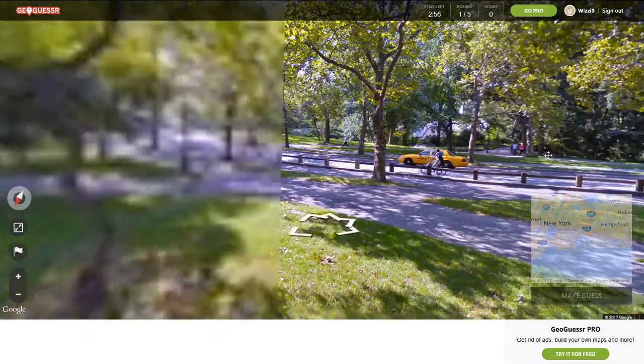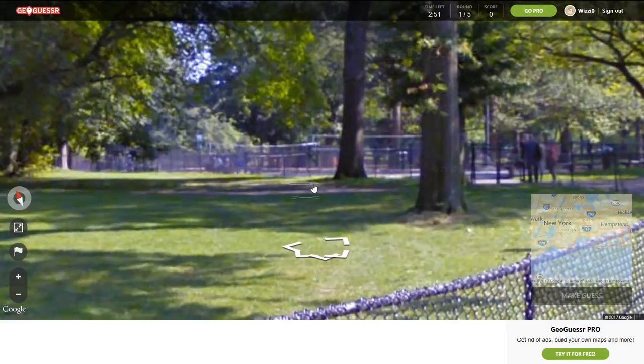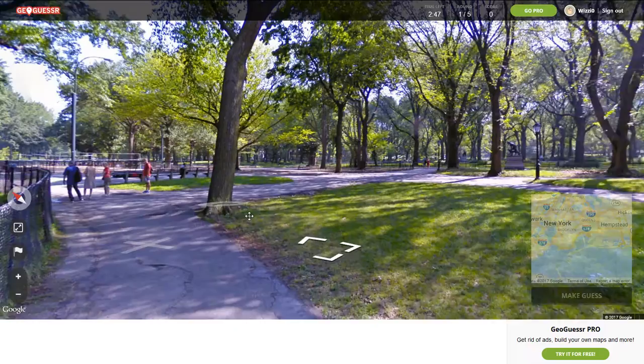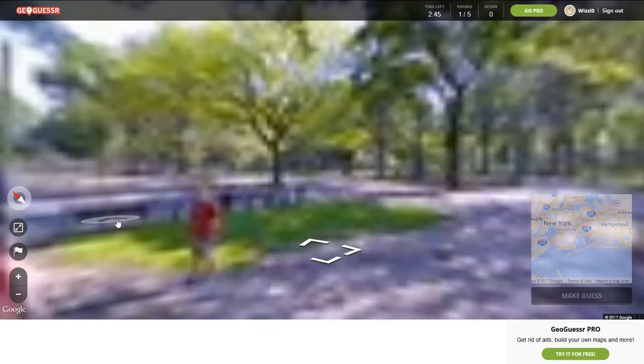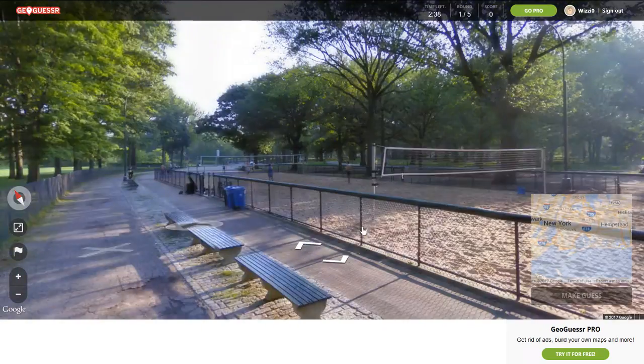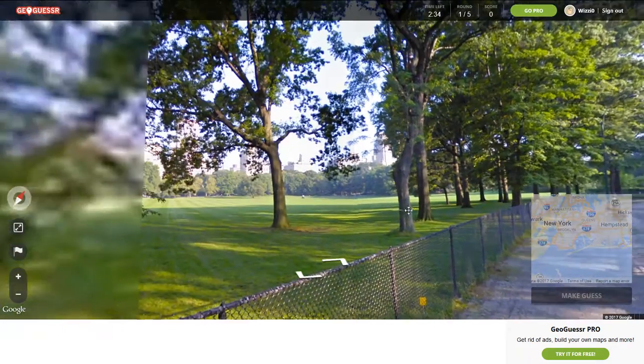So this looks like it's Central Park. It's like one of those tennis courts over here. Got a road right behind us. Now, one thing I did remember from the last time I had a New York City or Central Park one. So this is actually volleyball. Okay.